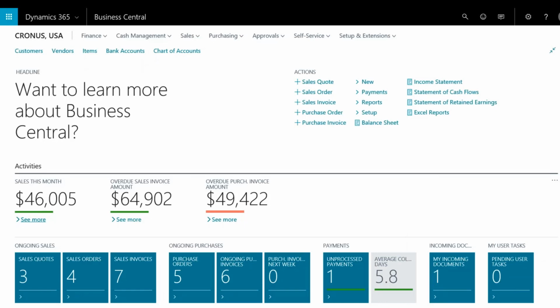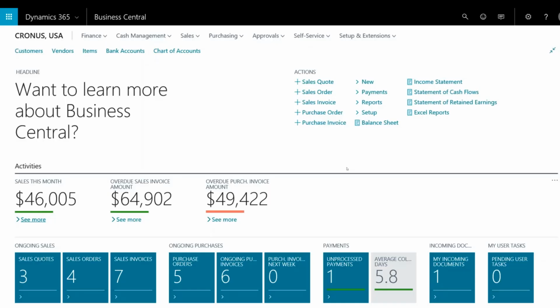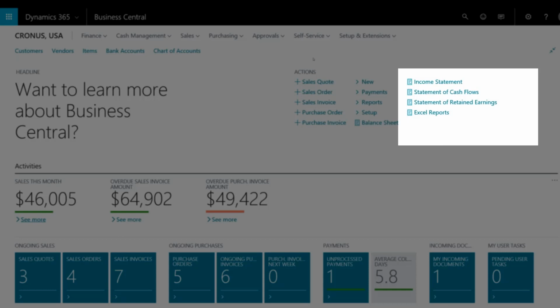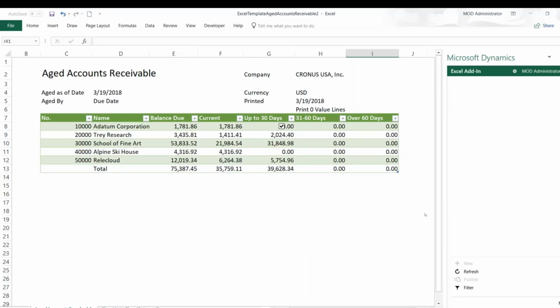So one more thing I'm going to do as the owner: there are some items related to managing the business, and that's reporting. Reporting is really important. So let's go back into Business Central, and you'll notice there are Excel reports. I just want to show you how I can have reports run right in Excel, live. We'll run an aged trial balance. And you can see here's an aged trial balance for my 5 customers sitting right in Excel.